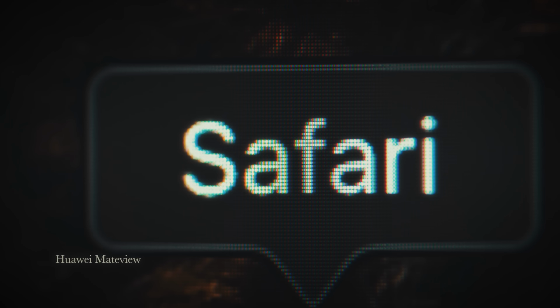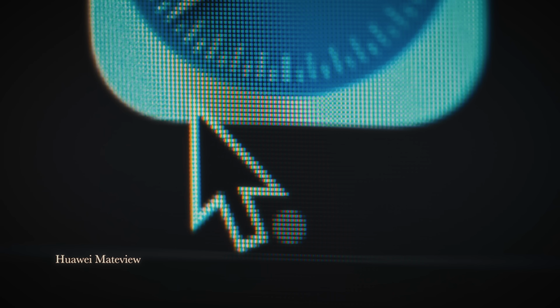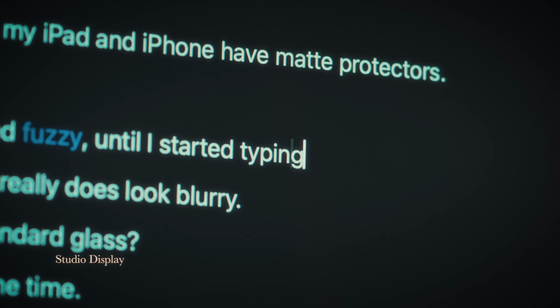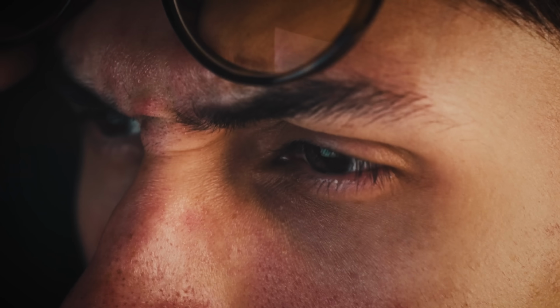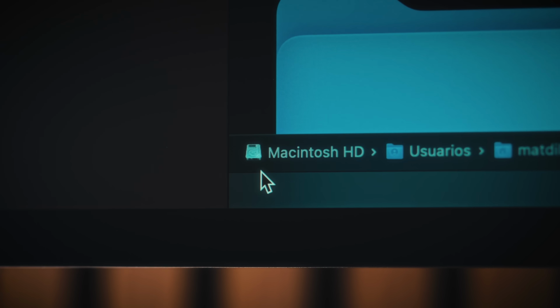If we compare it with the matte view, we can clearly see the difference. The text on the older monitor looks sharper, and if we zoom in, we can see individual pixels. On the Studio Display, the pixels are blurred out. This is noticeable when we look at the text. It feels like your eyes can't focus properly. However, I got used to it after some days, and now it feels normal.